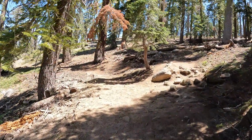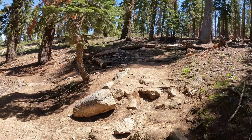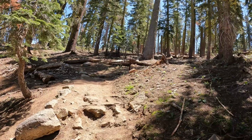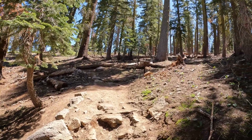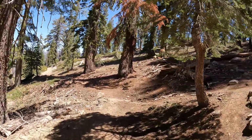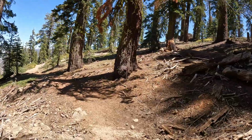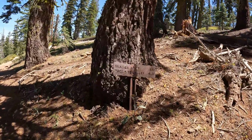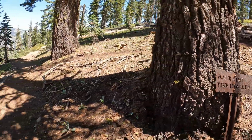And here we are on our split to the trail. So you want to go up to the right for Sentinel Dome. We'll probably hit that on the way back. It's about a half mile up that way, but we're going to stay left on the Pohono and head out to Glacier Point. I will note I didn't get it in the video, but we got Glacier Point 1 mile, so we're doing pretty good on time, I think.